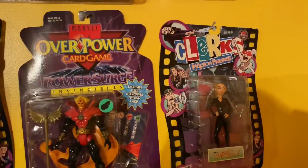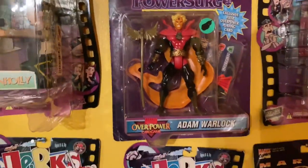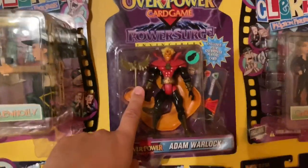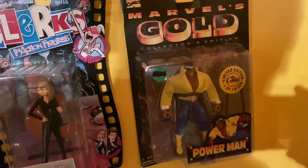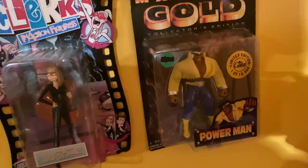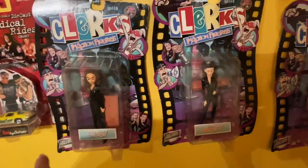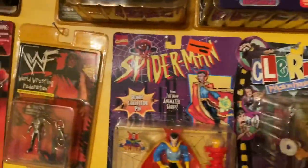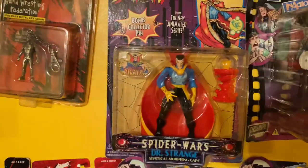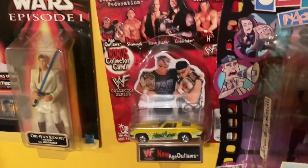Here goes some Clerks figures, some Toy Biz, Adam Warlock. He's pretty cool. He's awesome. So is this guy. This is another Toy Biz figure from Marvel's Go series. It's Luke Cage, Power Man. And then some more Clerks. So I am a huge fan of Kevin Smith. There's Doctor Strange. Keychain. That's a cool car.